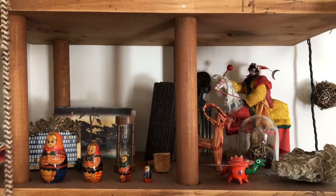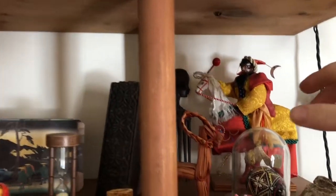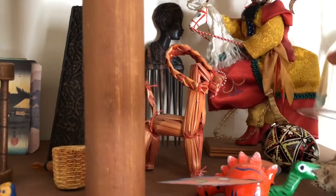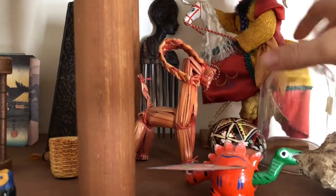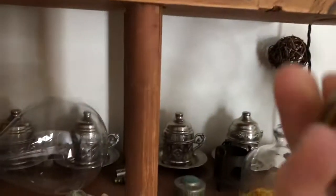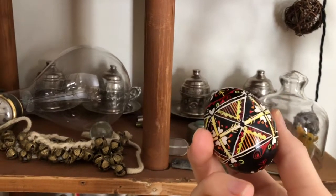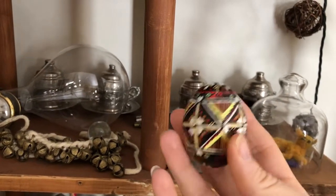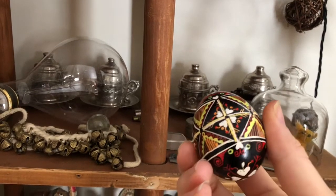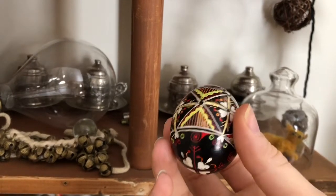Did you find the one that's on this shelf? It's right underneath this glass dome. Oopsie. You might have seen an egg like this before. This is a technique called Pisanki. It's a Ukrainian and Polish tradition of decorating eggs using wax and many, many dips in different colors of dye.